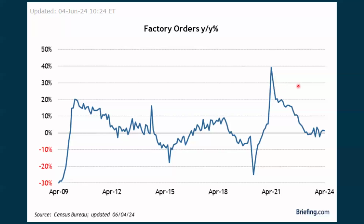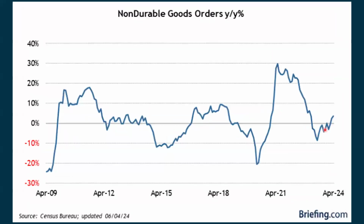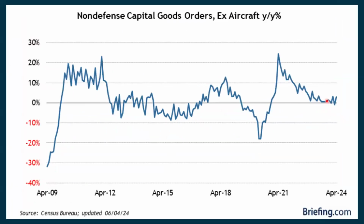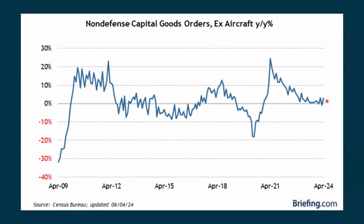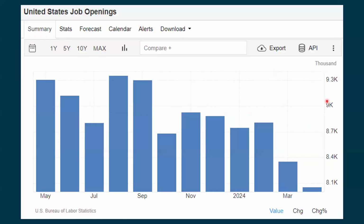Here's a chart of the factory orders year over year. We are slightly above zero, so we're somewhat positive that way. Durable goods year over year, slightly above zero. The non-durable goods year over year, a little bit more above zero. Non-defense capital goods, when you take out aircraft, year over year, slightly above zero. Okay, I guess we're seeing the same chart twice here. Slightly above zero.